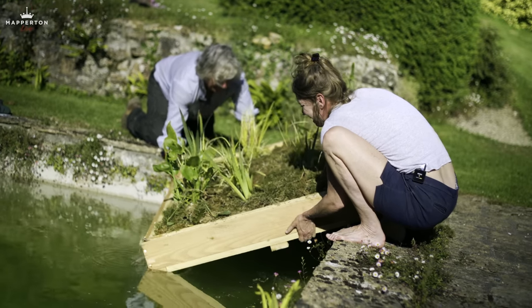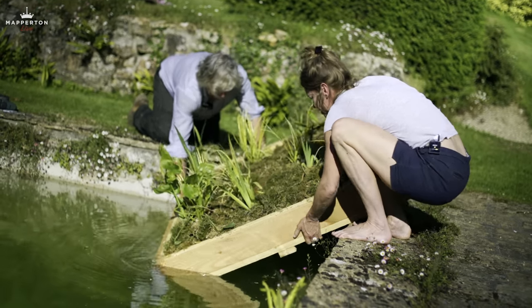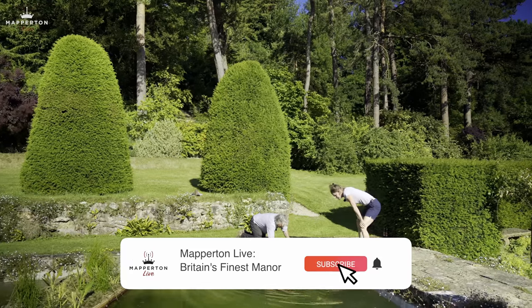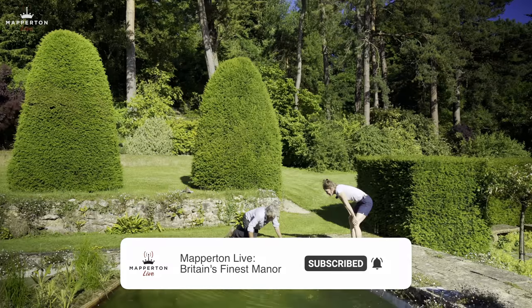Go. Yeah. Go. Okay, I think it's stuck. Push. Oh! There you go. Oh, crikey. That's launch. Okay.